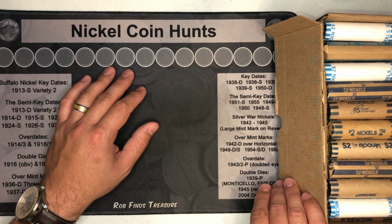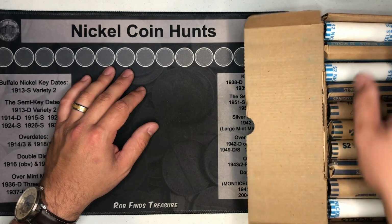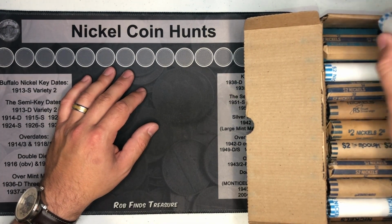Enough talk. I think it's time to get into this box. We'll be scoring it and seeing how we do. We'll start with this bank wrapped roll as roll number 1.